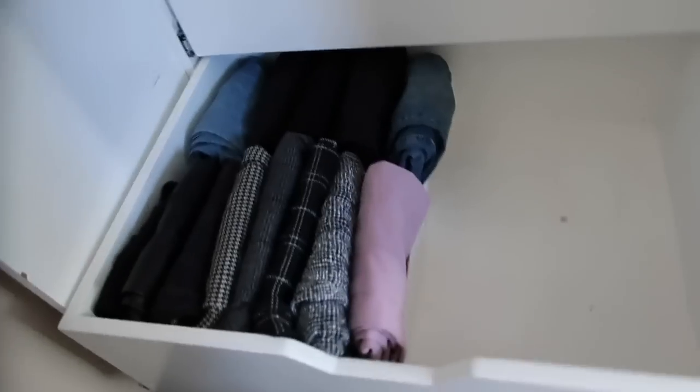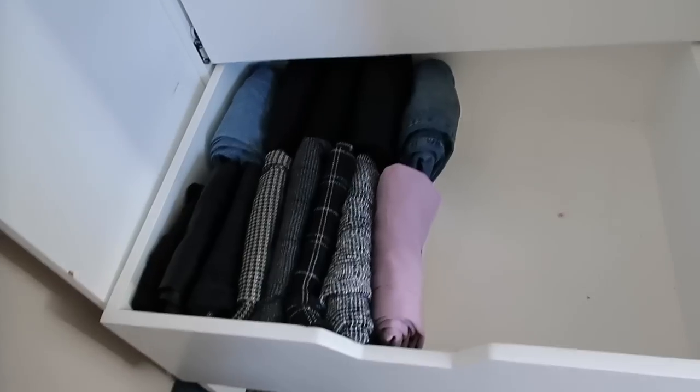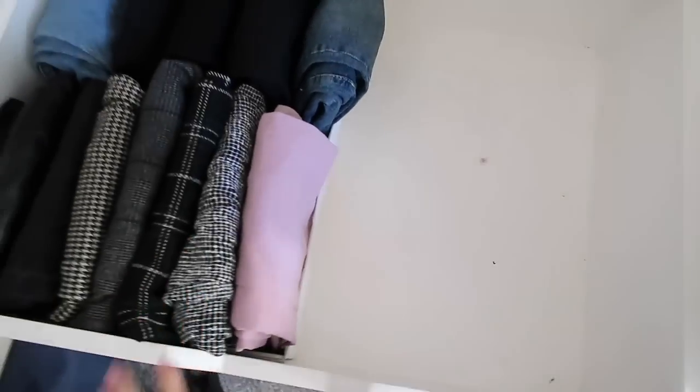That fits really well. I could definitely get another one in there. Imagine that, just another one there. I do need to wipe this drawer out still. That would work very, very well. If I could get all of my trousers very organised into here, that would be great.